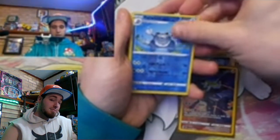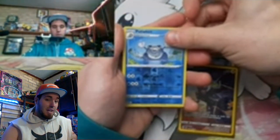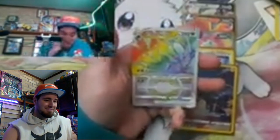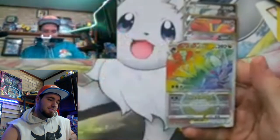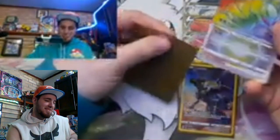All right, Poliwhirl. What you hiding behind you, brother? 3, 2, 1. I believe as the kids say, hey, yo! Yes! Yes! Giratina V-Star Rainbow! You gotta be kidding me! Let's go! Yes! Oh, but we ain't done. We got more. I told you it was going to be one of those two packs that had a banger in it. God, I told you. Oh, my God.